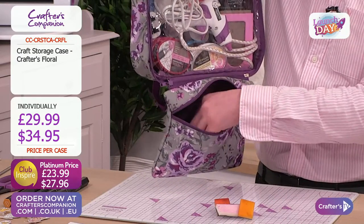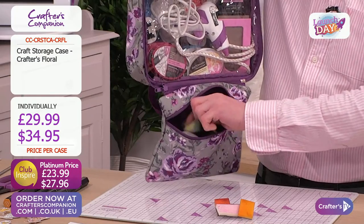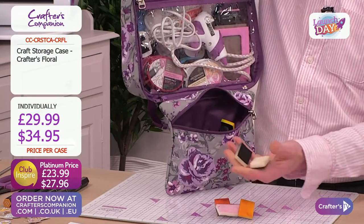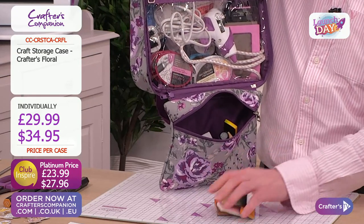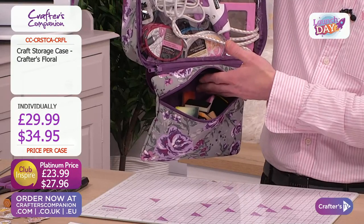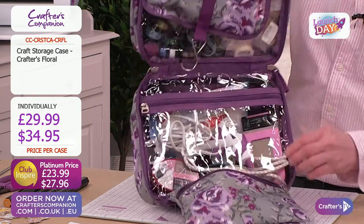Because I don't have the luxury of being at home and having an individual pad underneath every single ink pad, so I've got a load of them. Some of them are new, some of them are used. Doesn't matter if it gets inky because it's all wipeable material at the back as well. So it doesn't really matter.